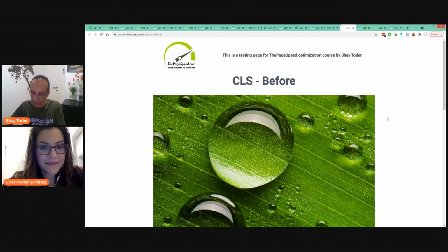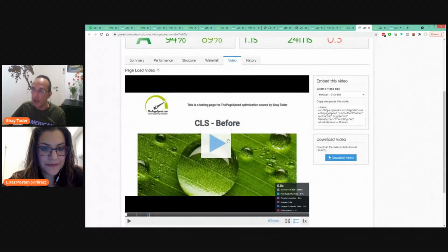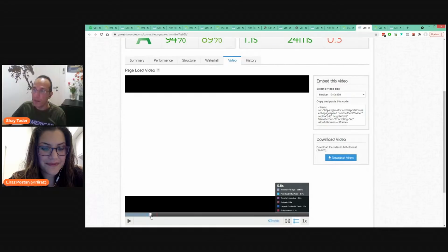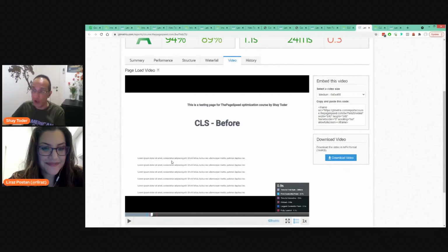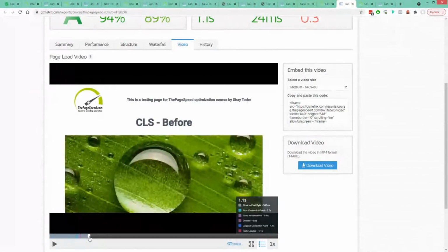Now let's talk about the CLS. Let's see. I will do a refresh here, and you saw it for a quick second. This is the before, and you can see a red CLS. Let's see the video, and I will stop it at the right moment. You can see the page is loading. You see the content here, but then the content is shifted down.